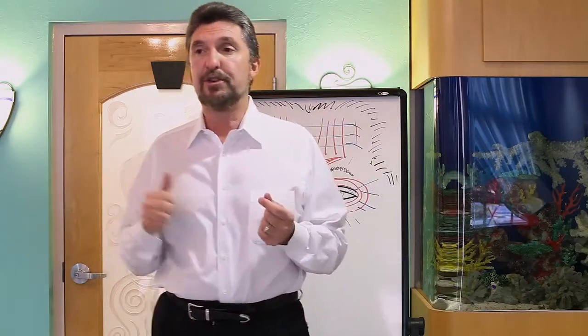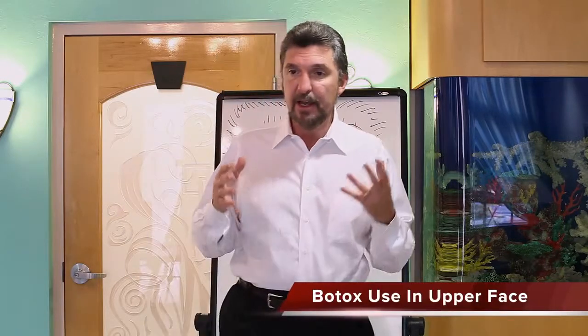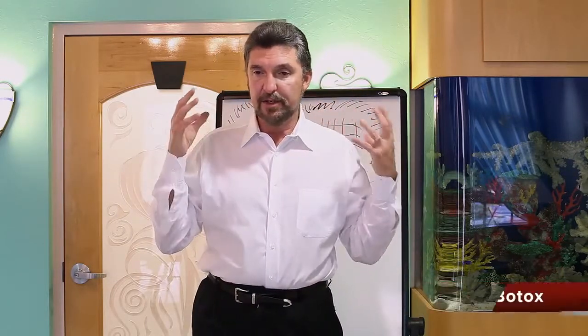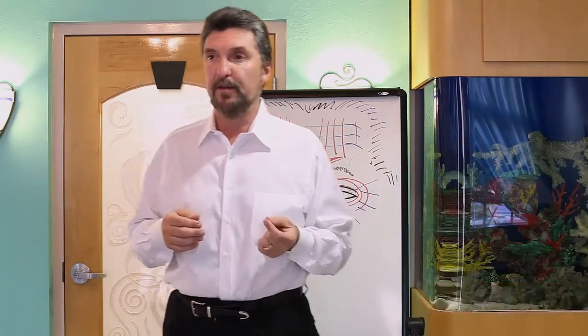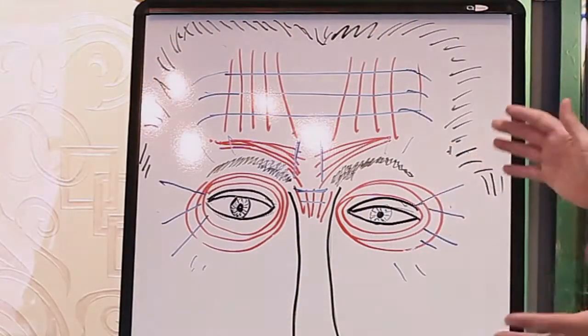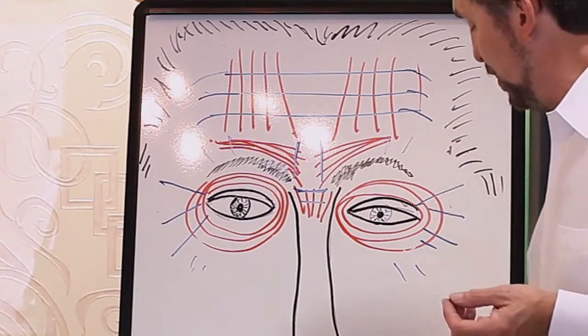I have a little illustration of the muscles of the upper face, which is where I'm going to concentrate today. And the major misconception is, how do we get the brows to go up, and what happens if we inject Botox into the forehead itself? So I'm going to explain that right now. This is a little diagram of the face, the upper face, and the muscles, and I'm going to go one by one.